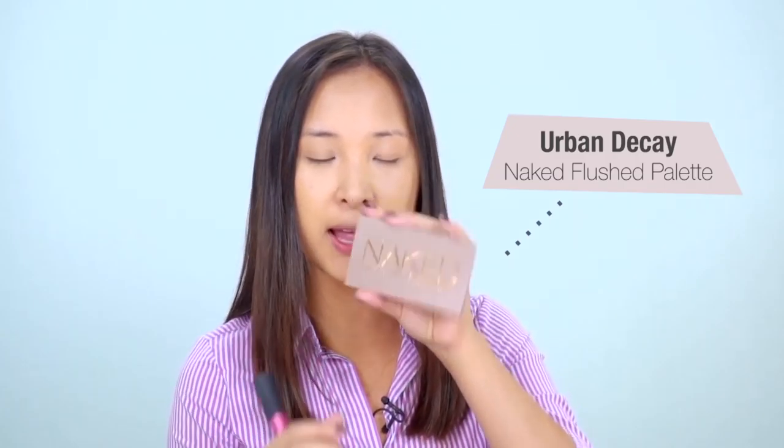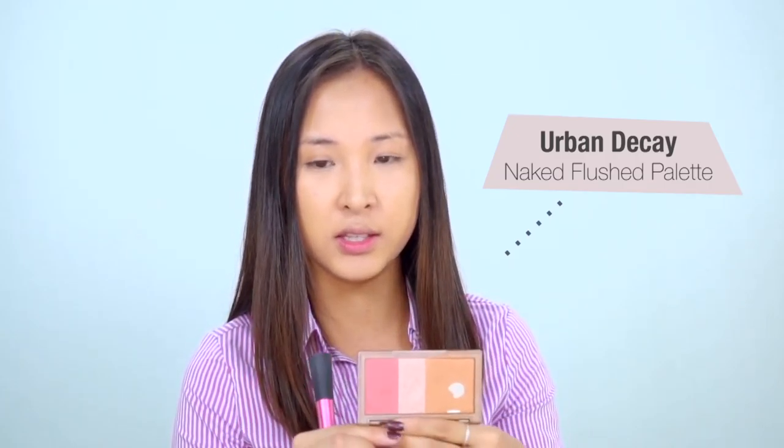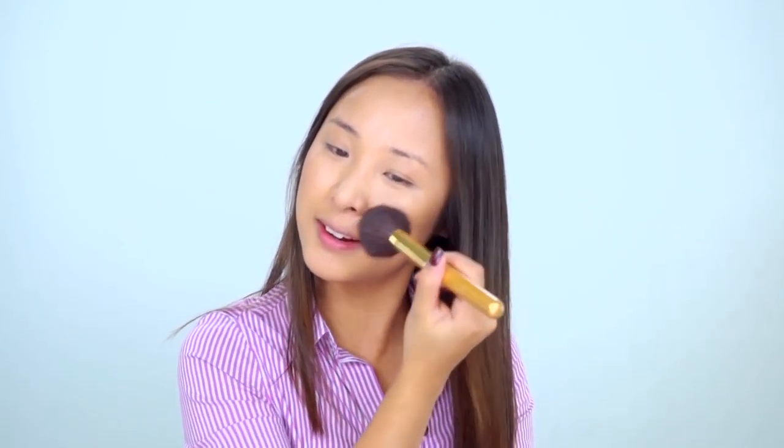So today I'm gonna use from the Naked Flushed palette, this one here, just popping that onto the apples. Something about blush just makes you look really young and innocent looking. Maybe because babies have really pink flushed cheeks, so it kind of brings back the youth, you know? Ew. And then just drag whatever you have left back towards the temples.